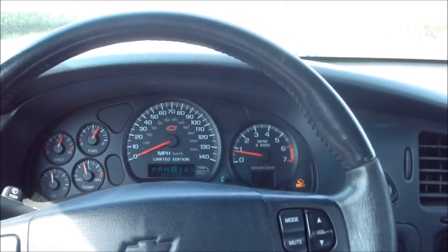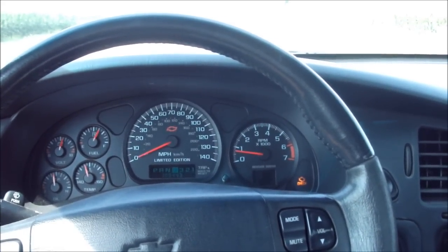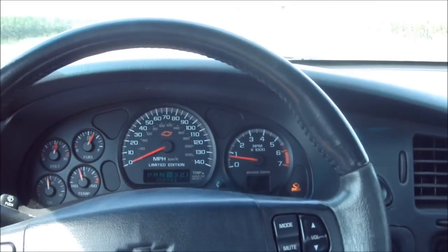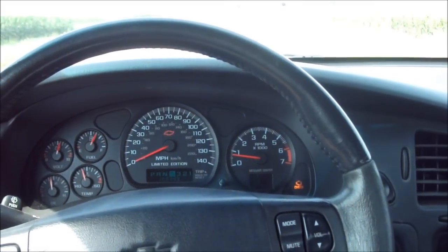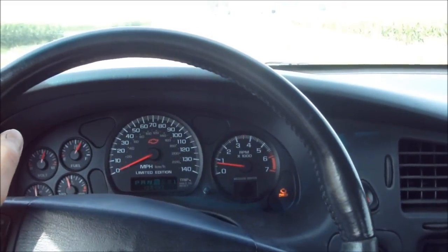Okay, we've loosened up the catalytic converter from the exhaust manifold, and you can hear the car is a little louder. We're going to go ahead and see what it's got for power now to verify that we got a problem with that catalytic converter. So here we go.